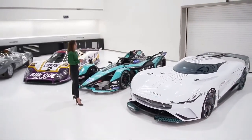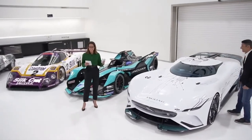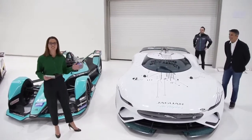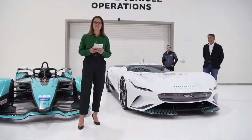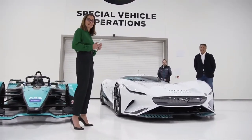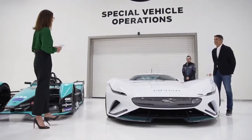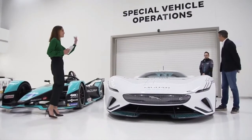Wow, that really is incredible. Who better to entrust with taking the Vision GT Coupe that's already racing in the game and taking it to that next level than the Special Vehicle Operations team. And I'm delighted to say that joining me now, I've got Jamal Hamidi, the Engineering Director for SVO, and Ollie Cattell-Ford. You have been responsible for designing the exterior of this car.